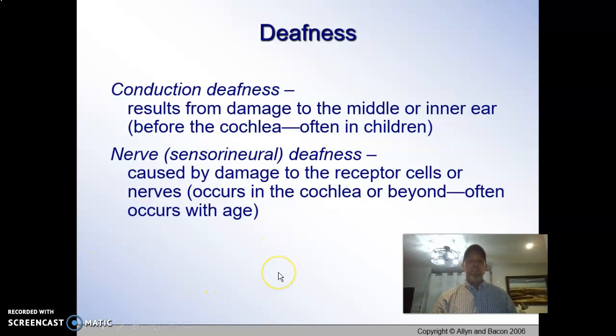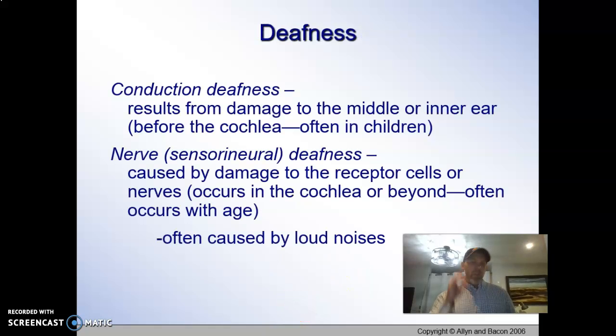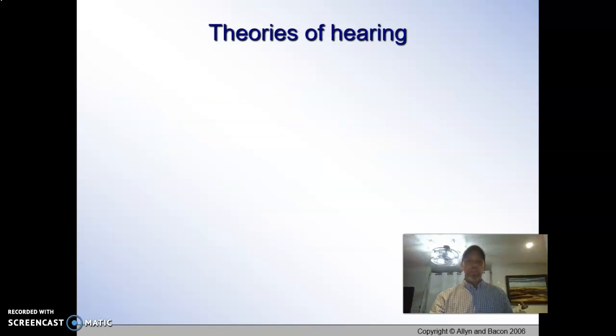Okay, that's nerve deafness. Nerve deafness is the cochlea and beyond; conduction deafness is up to the cochlea. If you ever go to a really loud concert, it doesn't mean that you have nerve deafness, but if you can't get that ringing out of your ears for a while, that's because a lot of those receptor cells have been affected and they continue to have that effect for a little while. Be exposed to that too long, obviously, then you get into nerve deafness.